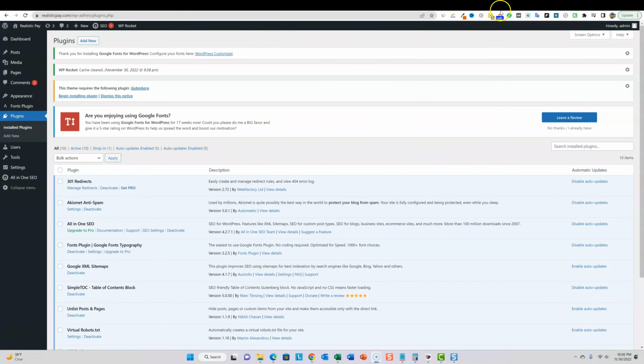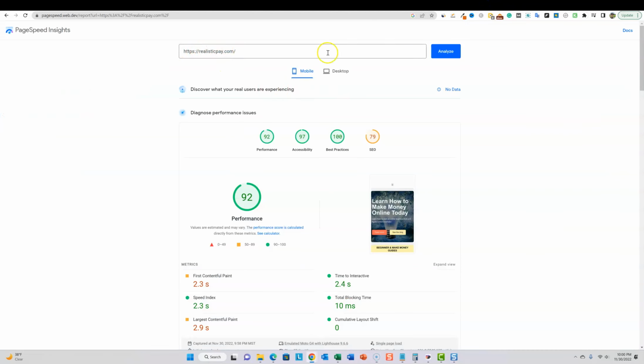But the cool thing is that I already went and reran the tests, and I just reran this test right over here, and we're looking at a 92. We're pulling a 92. That's the best mobile score that I've seen on this site, period. So that's really cool just to see that we're pulling that 92 by removing all those plugins that we're not using. We immediately improve that. This is insane to have that mobile speed in the 90s and in green. I really like that. I want to go look at the desktop as well.